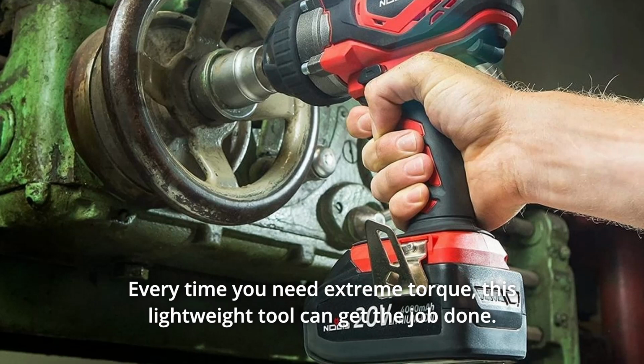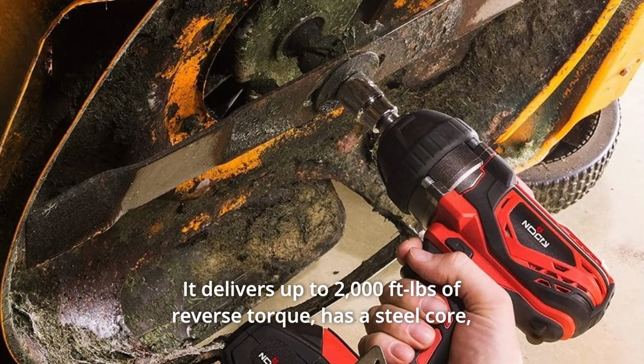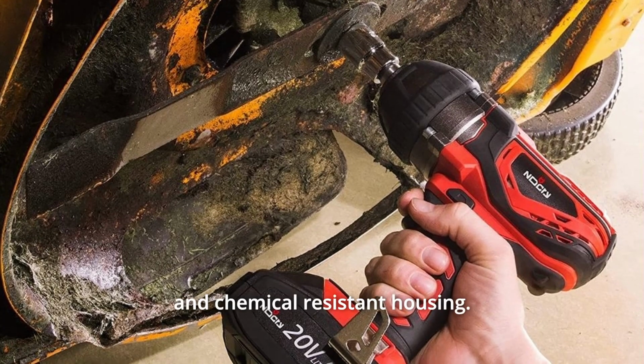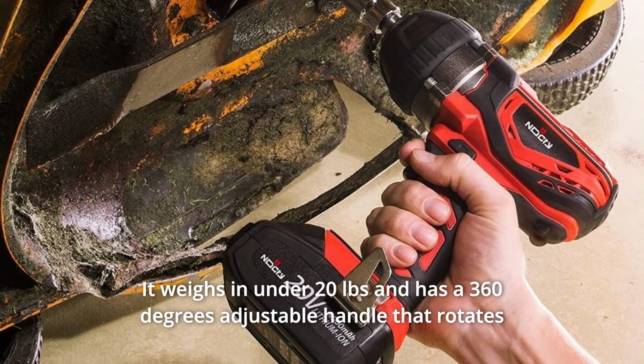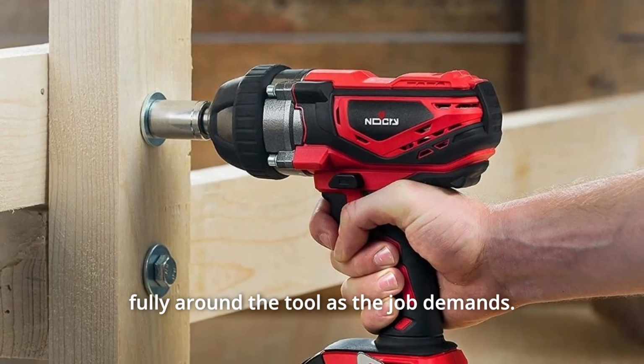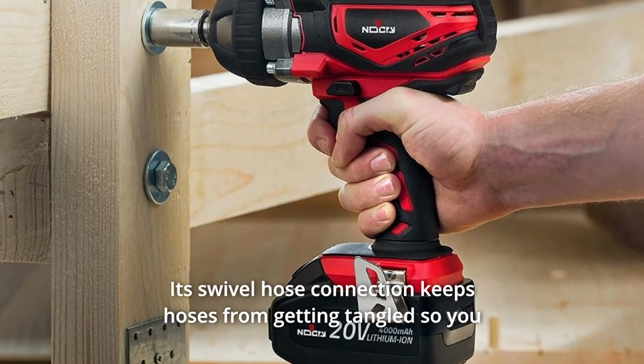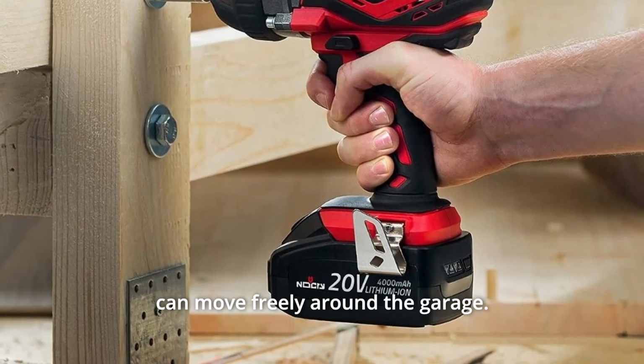This lightweight tool can get the job done. It delivers up to 2 feet-pounds of reverse torque, has a steel core, and chemical-resistant housing. It weighs in under 20 pounds and has a 360 degrees adjustable handle that rotates fully around the tool as the job demands. Its swivel hose connection keeps hoses from getting tangled so you can move freely around the garage.